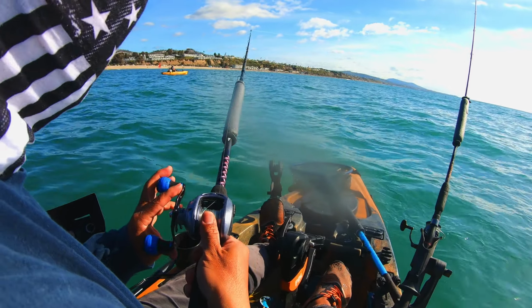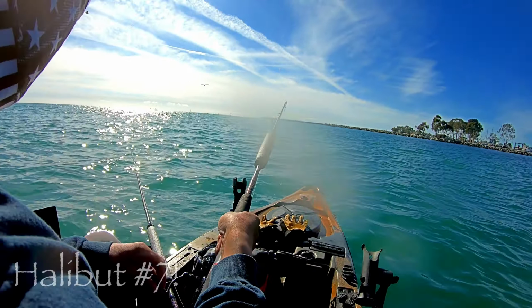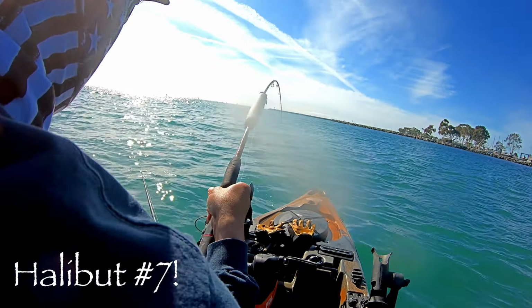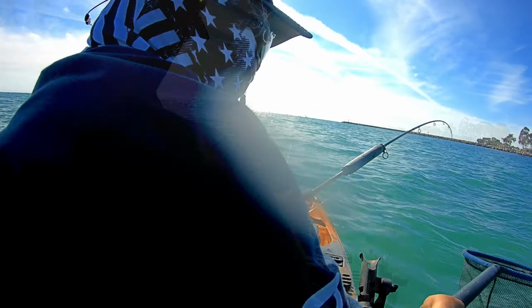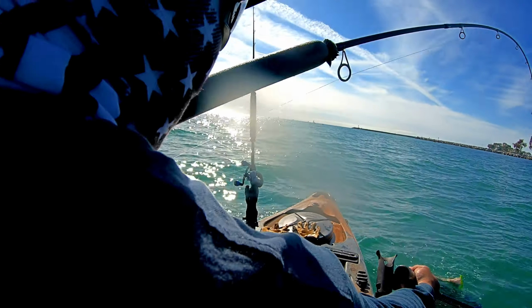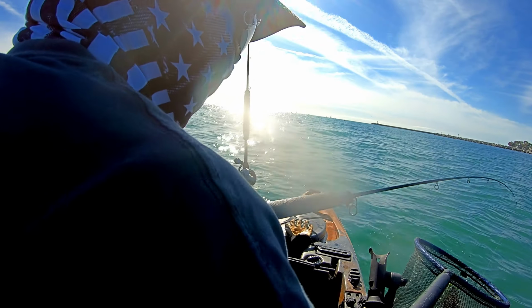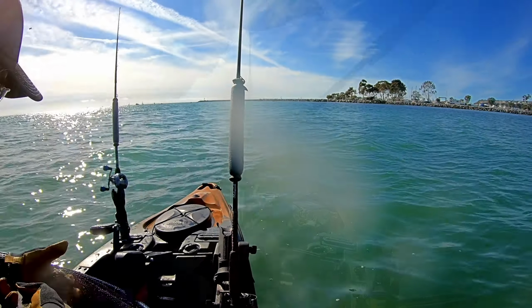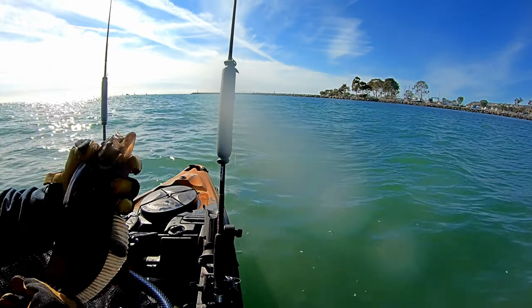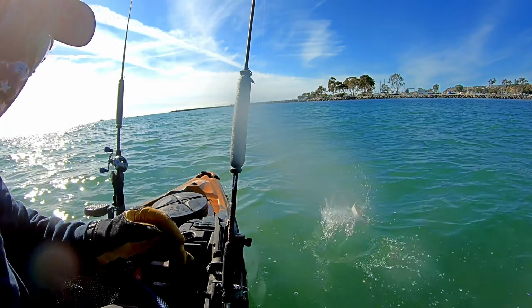So once you have your baits placed within that 10 to 16 inch range, the strategy is to just let the bait drop down to the bottom and drift. The natural movement of your kayak as it moves along the surface will put some action on those swimming mullets and it will trigger a reaction bite. So that's how you drop shot fish for halibut.